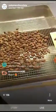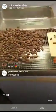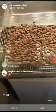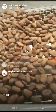sorting, sort of, because if I touch the beans, I have to wash my hands. And frankly, I'm sick of washing my hands, and I'm sick of talking about it, and I'm sure you guys are all as well. So anyway, these are what the cocoa beans look like.